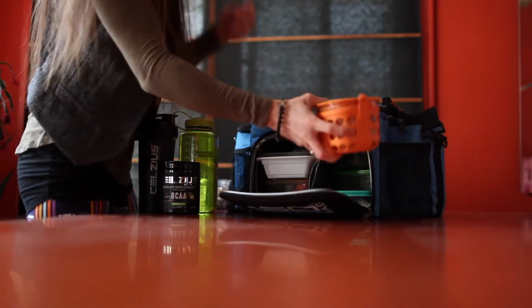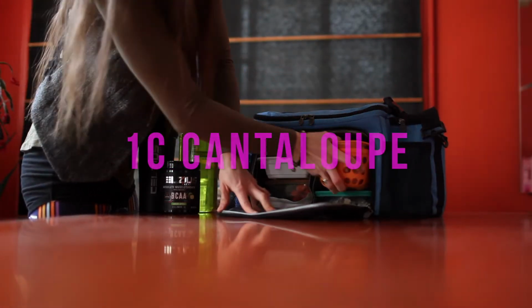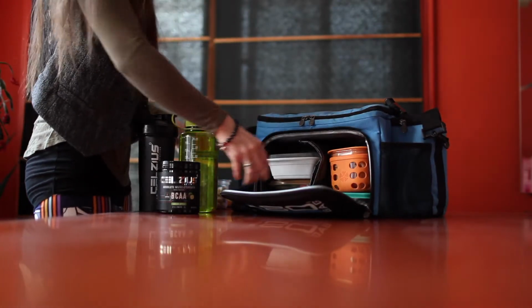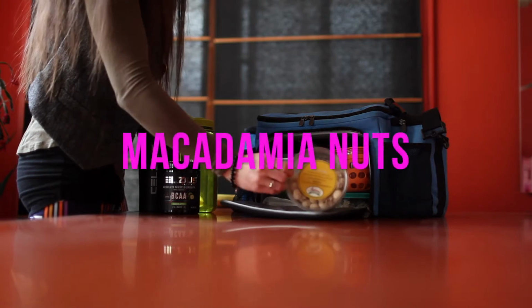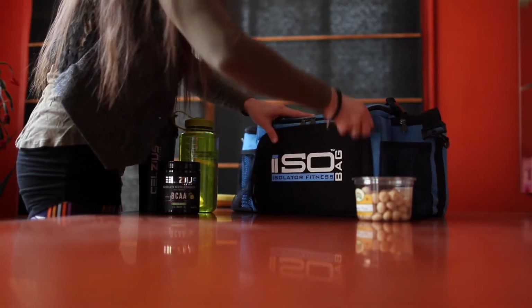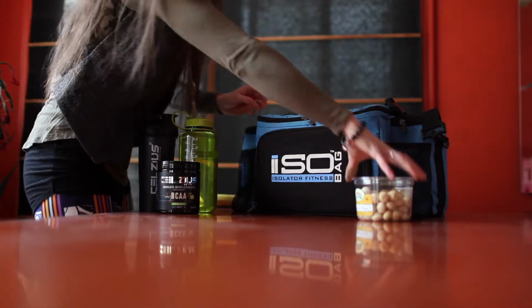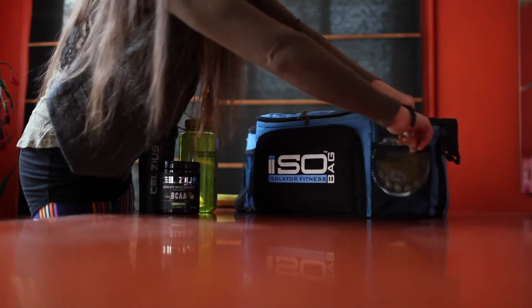And then this is actually, I forgot to talk to you about this. This is just a snack of cut up cantaloupe that I have, which I'll be accompanying with some macadamia nuts. I love macadamia nuts, so that'll be great just in between. Put those, caramel here, that works.